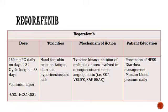Most often patients do not tolerate this full dose. And so please don't slam a patient with 160 milligrams. They're not gonna like you. So I usually start at about 80 milligrams in clinic and go up from there.